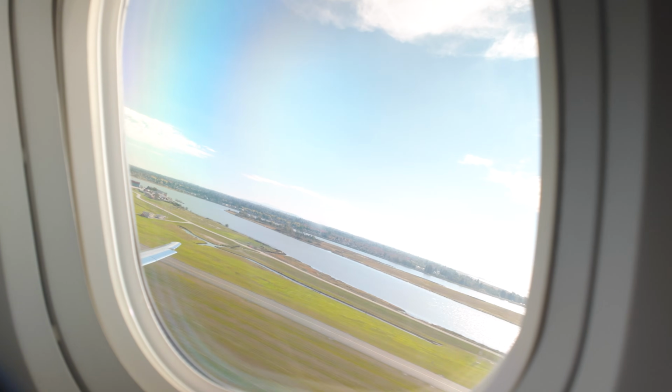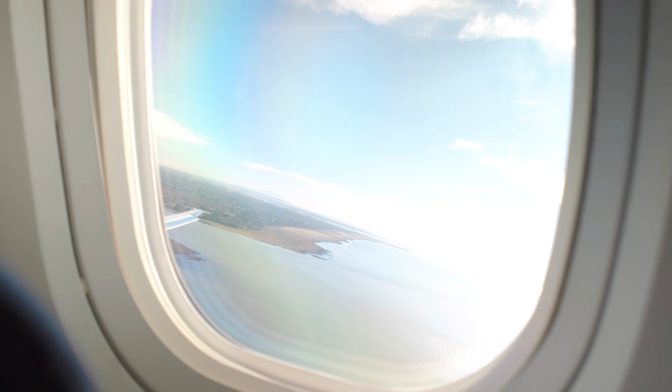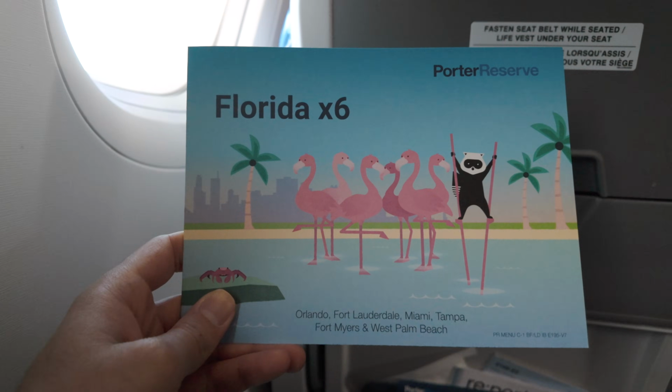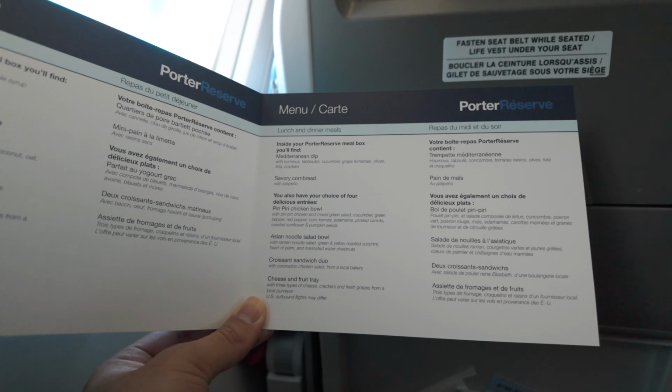Just before takeoff, I was offered an upgrade to Porter Reserve, which I obviously accepted. Takeoff was smooth, and after we got in the air, I was given a food menu just like the last flight. This time around, I chose an Asian noodle salad bowl and orange juice.